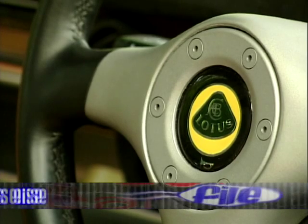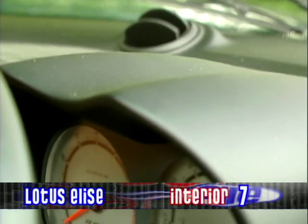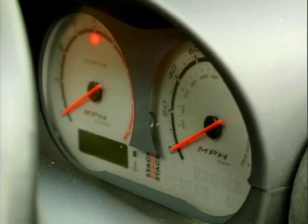Thirdly, we've got the Elise. The little Lotus was never going to win an interior test against competition like this. That's not what the Elise is about. And remember, it is significantly cheaper than the others.